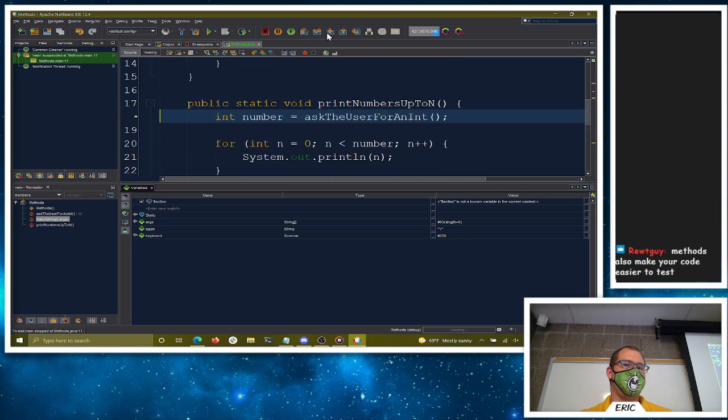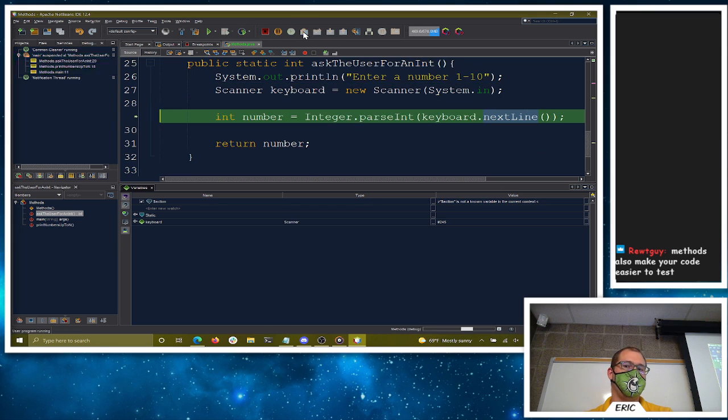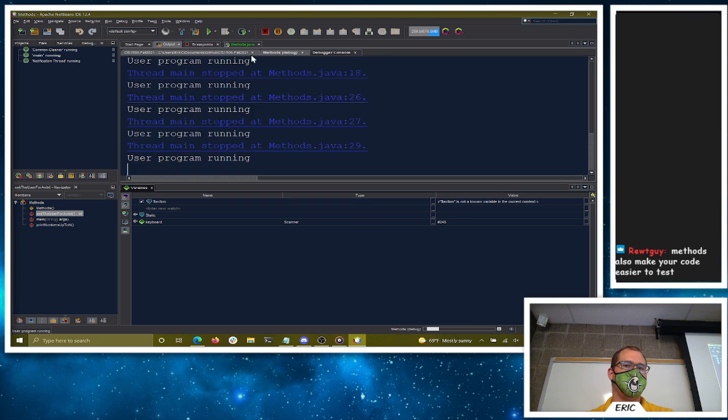So I'm going to step in. Now I'm at my print numbers method. I'm going to step in again, and I'm at my ask the user for an int method. We'll see in the call stack, again, sorry, it's kind of tiny, I'm at line 26. When that's done, I'll come back to line 18. When that's done, I'll come back to line 11. And it should do exactly the same thing that we did every time.